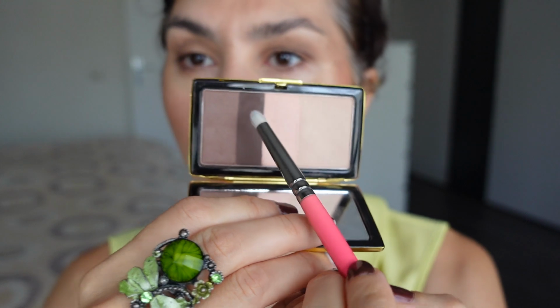Now I'm going to take a little pencil brush and just go into this strip here with the darkest shade, and I'm going to do my usual thing, which is my winged out liner shape here in the base of my lashes to create a bit of definition.